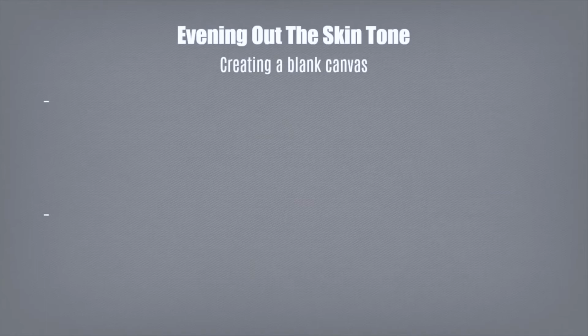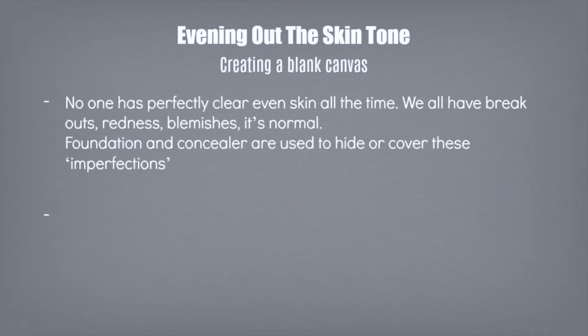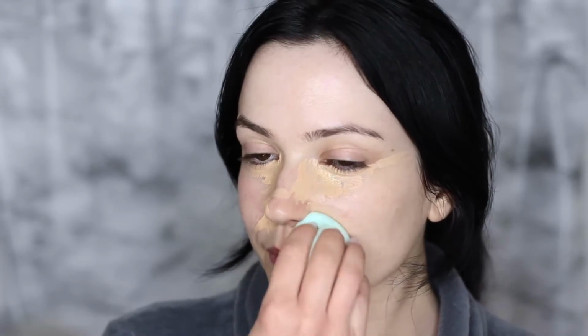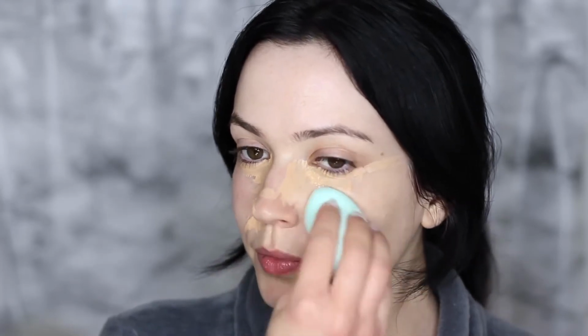Before we get into it, I want to talk a little bit about makeup and creating a blank canvas. No one has perfect skin all the time. We all have redness, breakouts. It's totally normal. Foundation and concealer is used to cover these imperfections. However, I don't like to think of it that way. I like to think of them as bringing out and enhancing other areas. Creating a blank canvas so that your eyes show up more, your face shape, your lip shape. It's not always about covering. Sometimes it's about using something to cover, which then enhances something else.